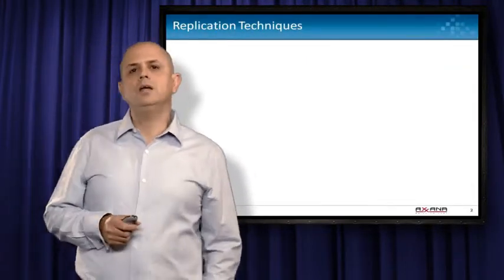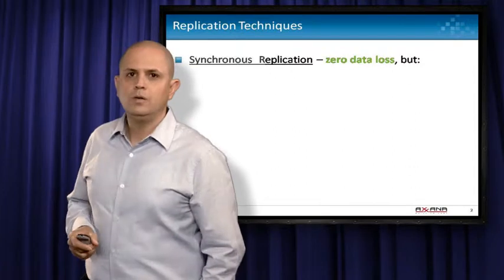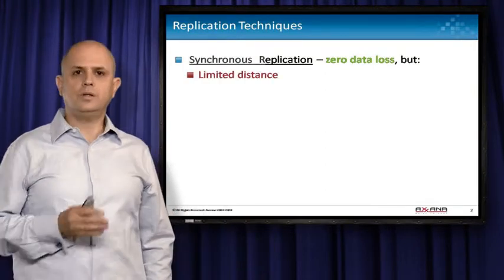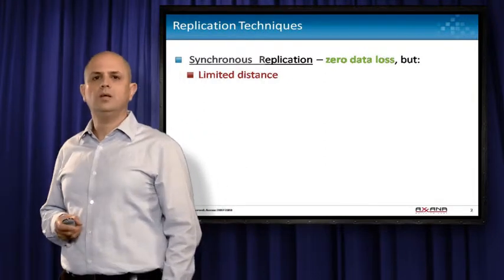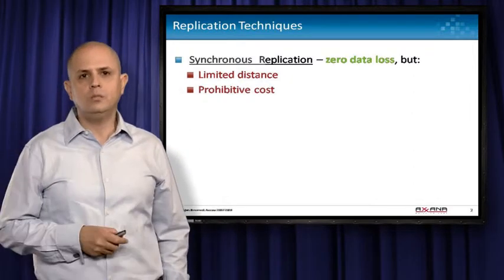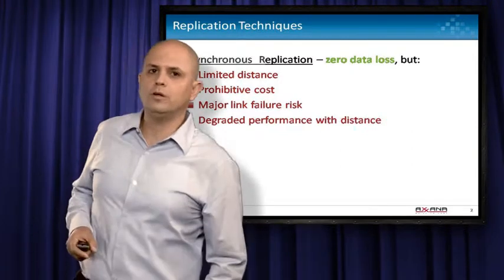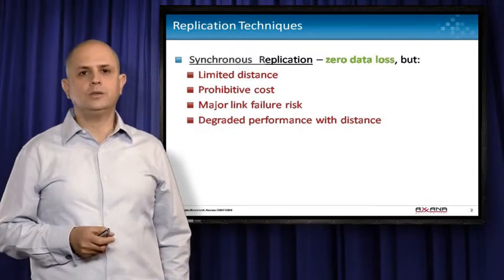If we take replication today, there are basically two methods of doing replication. One of them is synchronous. Synchronous equals zero data loss. It's a two-phase commit process. But synchronous replication is limited by distance because of speed of light. It has to use fiber channel lines and close by a data center. Hence, it is cost prohibitive in most cases. If you have a link failure on the line, you basically have to stop production, because you have no replication at all. But nobody does that. Nobody stops production because production is more important than disaster recovery.